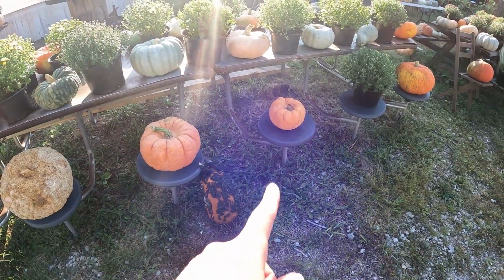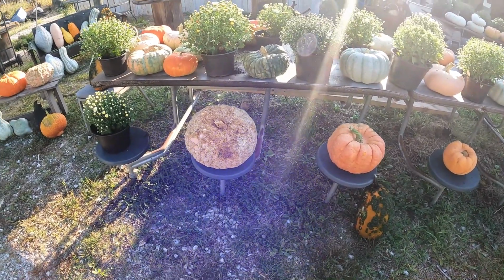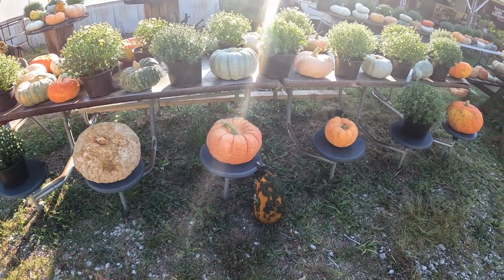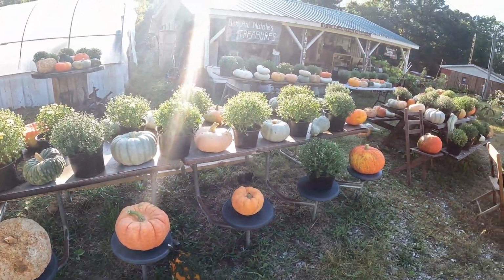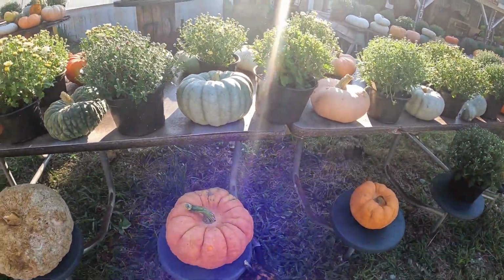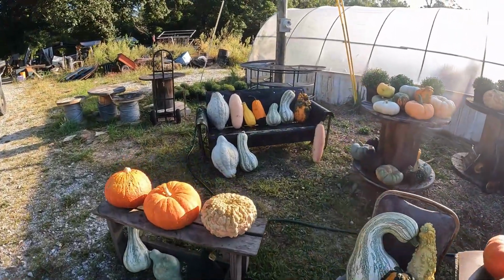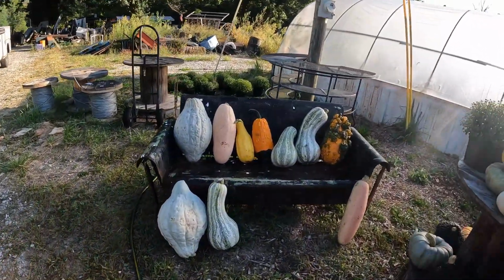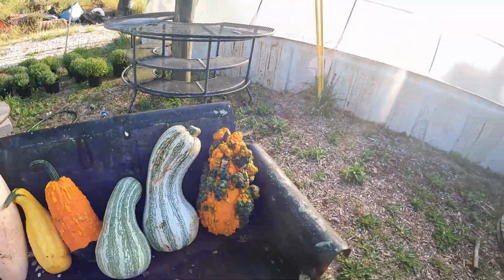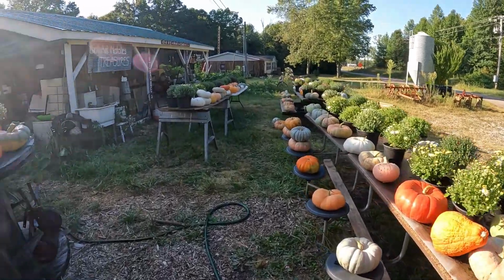The smallest one is $3, then $5, and for any of the large ones, $7. And the majority, probably 90, 92% of the pumpkins and gourds that we have right now are going to be this $5 price. We have a few of the larger ones. I mean, you got your big lunch lady gourds and some of the cushaws. And if you don't know, that's a cushaw. Some of those are in the $7 range, but most of them are just $5.